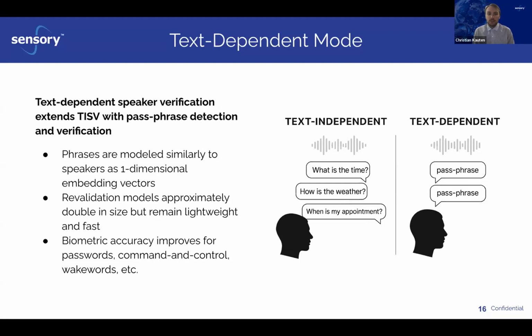And because our system never represents the passphrase as clear text, it's almost impossible for an adversary to know that passphrase unless they've somehow listened in on you and observed you uttering your passphrase. So it makes it, in practice, a lot more difficult to break into.